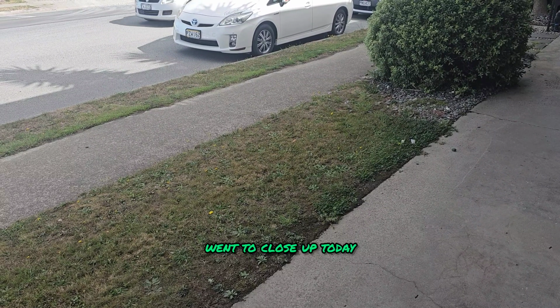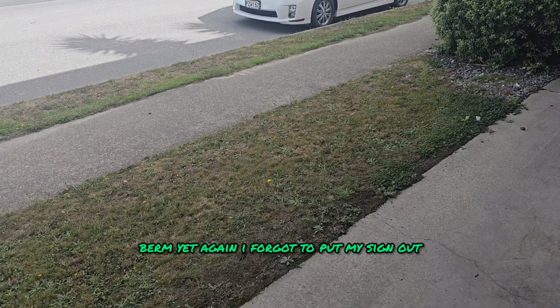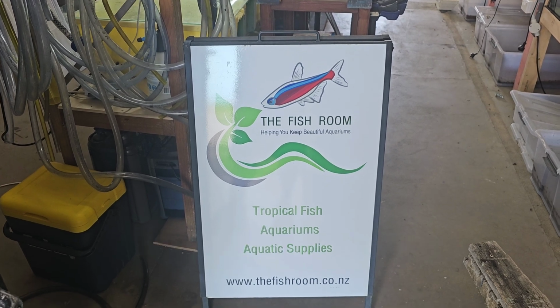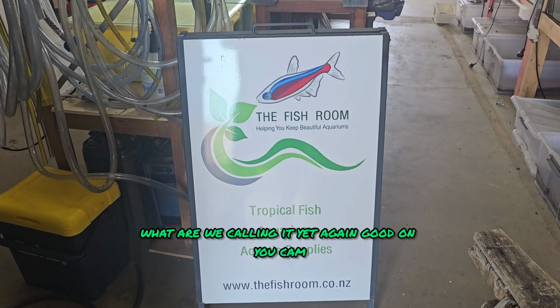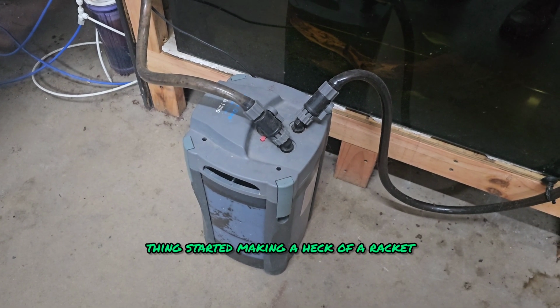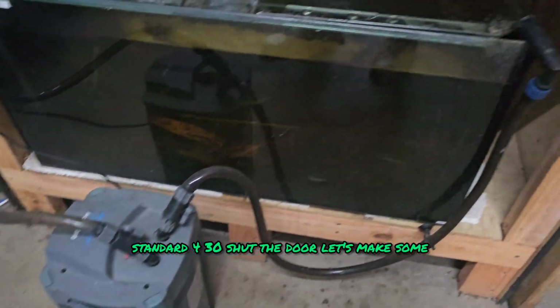Went to close up today and there's something missing from the grass berm yet again. I forgot to put my sign out. There it is, sitting inside the factory, the hatchery, whatever we're calling it, yet again. Good on you, Cam. And just as I was walking out the door, this thing started making a heck of a racket. Standard 4:30, shut the door, let's make some noise.